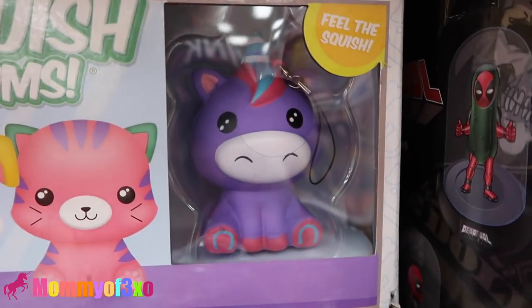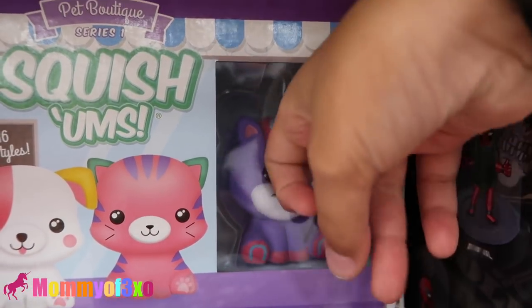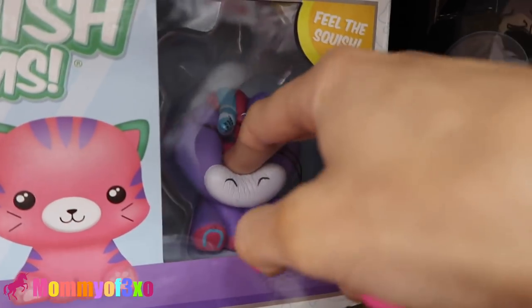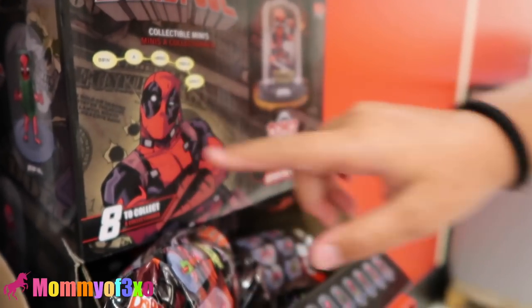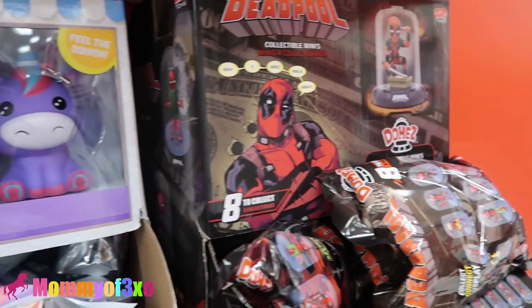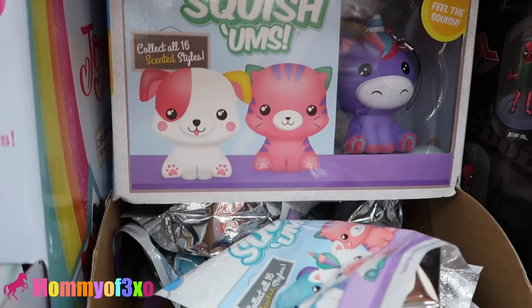Oh my god. Look how big they are. They're pretty big. Feel the squish. Feel it. Squishy? Yes. Me feel. So soft. Oh my goodness. I thought the squishy was Deadpool. What's Deadpool? Deadpool is a Marvel person. Oh, really? Yeah. I've heard of it, but I've never actually known what it was.